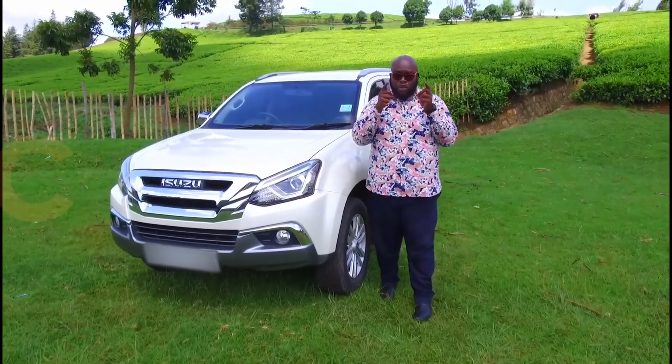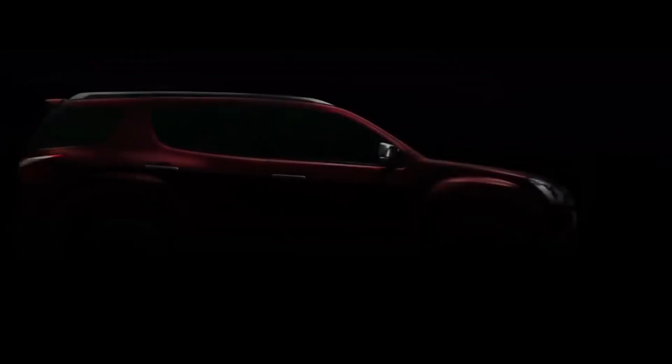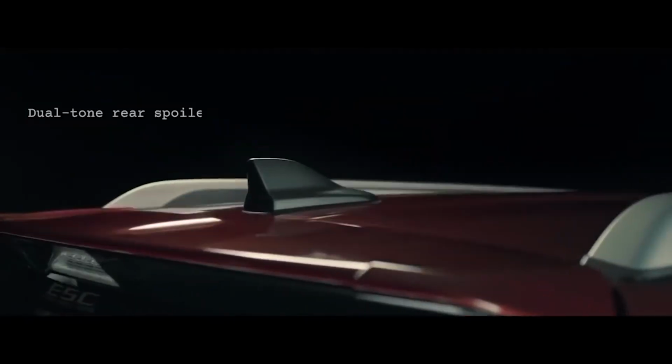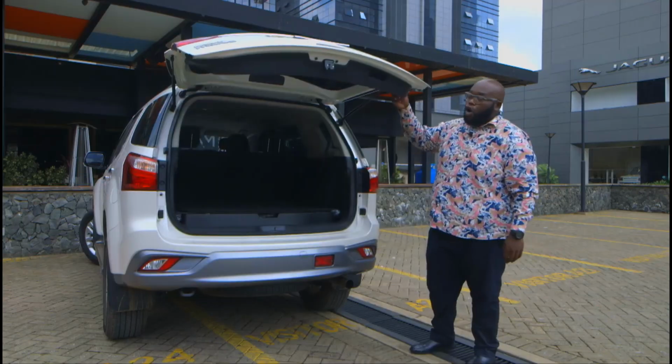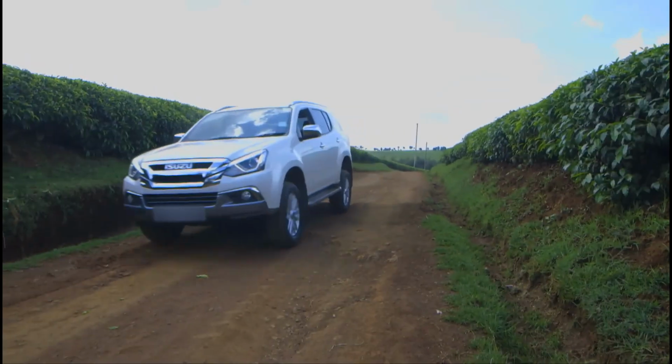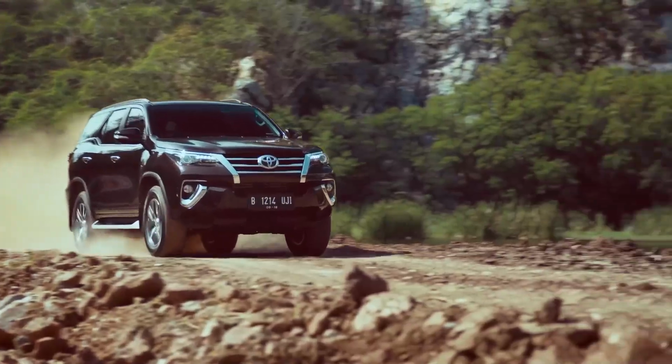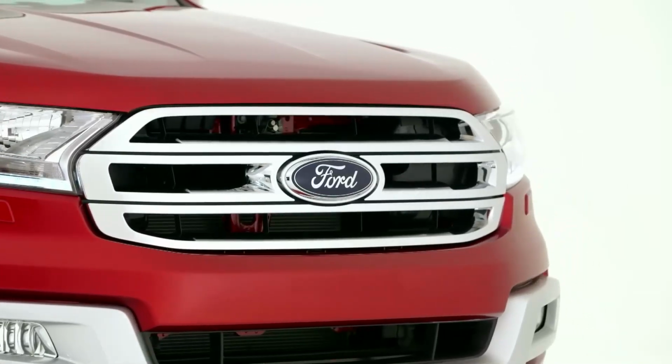This week on Cars with Big Boy Trev, we take a look at the Isuzu MUX SUV. We check out its styling, performance, practicality, off-road capability, and of course, give you a value for money proposition against its chief rivals, the Toyota Fortuner and the Ford Everest.